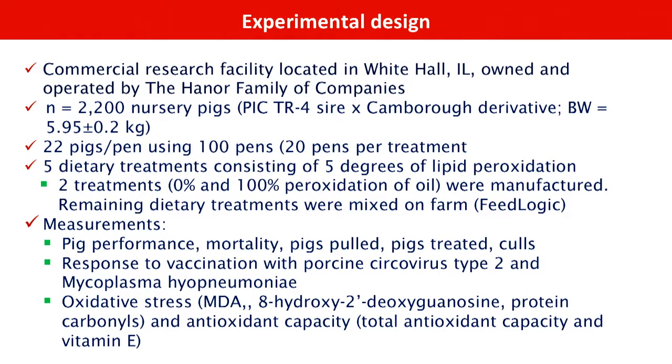So this was done in collaboration with Hanor Company in one of their commercial research facilities. We had 2,200 nursery pigs, about 6 kilograms of body weight initially. We put 22 pigs per pen, and we used 100 pens. So we had 20 pens per treatment, so pretty good, powerful statistical design there, lots of observations.